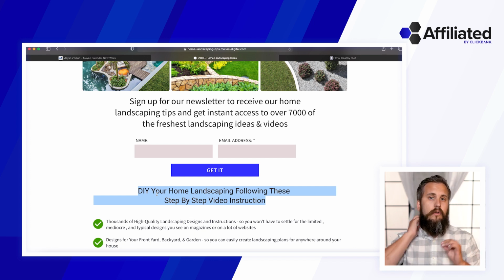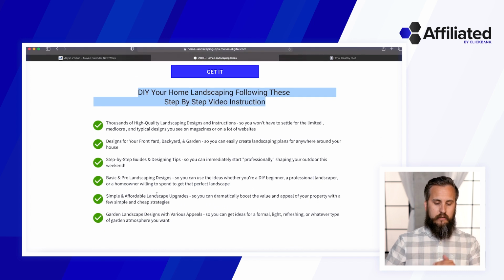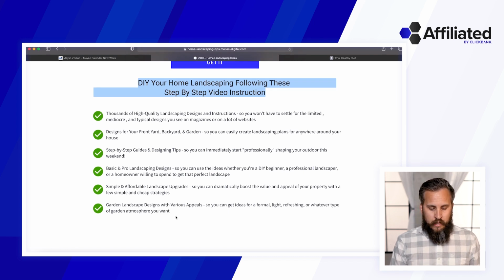The easiest do-it-yourself landscaping tips delivered to your email every single day. That sounds appealing. Somebody might be interested in something like that if they are a DIY person and they want easy tips. Again, I would still connect back to why you care. Because you want to have the best looking house and make your neighbors think that you're awesome. That's the primary motivation.